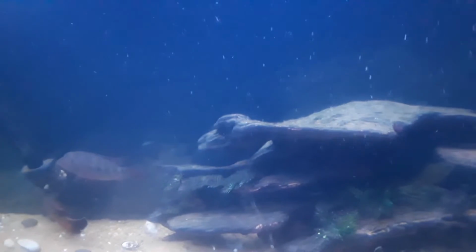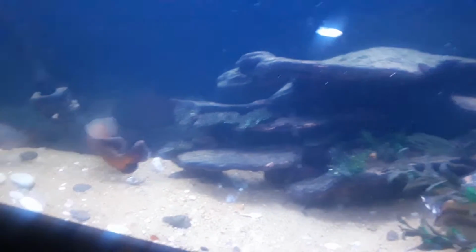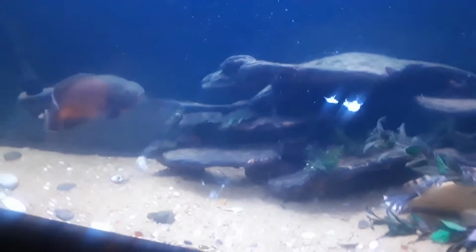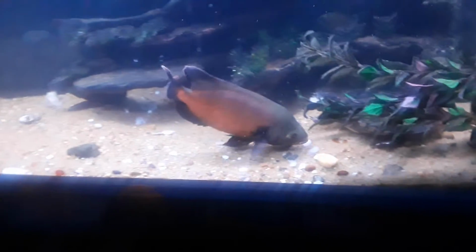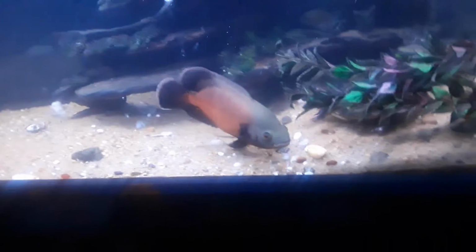Oscar has been rearranging the rocks a little bit. I also need to put a little bit more sand in. Drop some pieces down right there. See what we got. Come on, Oscar. Eat. It's like he heard me too. Let's see if he wants the pellets.